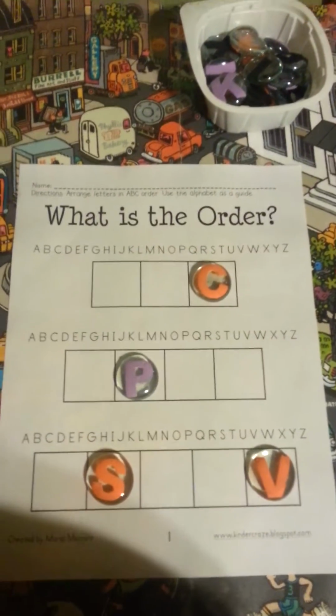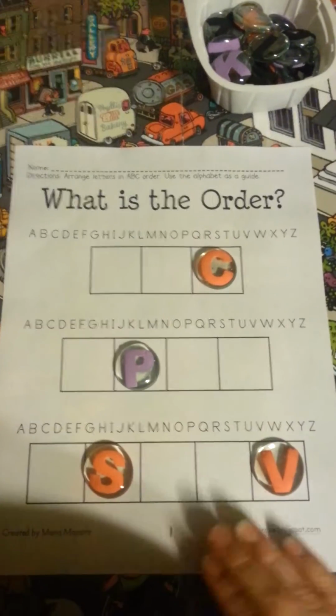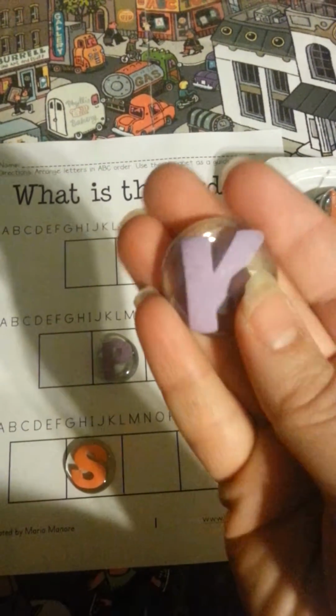Okay, so from there we move on to our ABC order. This is different every week, so I keep this activity for the whole week. On this one, he's using his stones that I had made for his brother when his brother was in pre-K. They're just little foam stickers that I glued onto the glass stones at Dollar Tree.